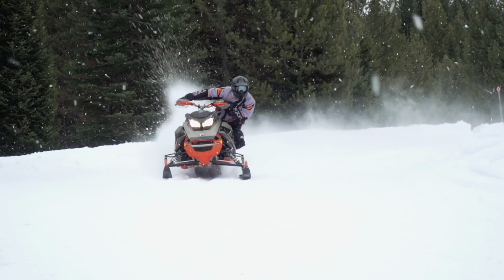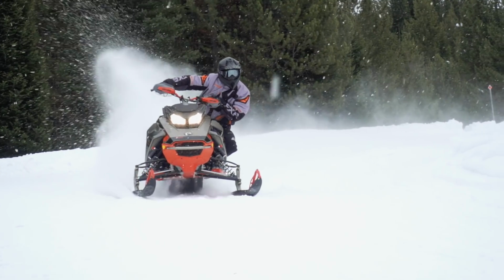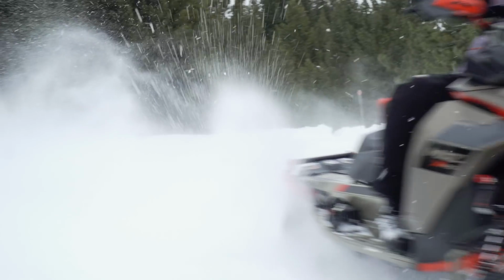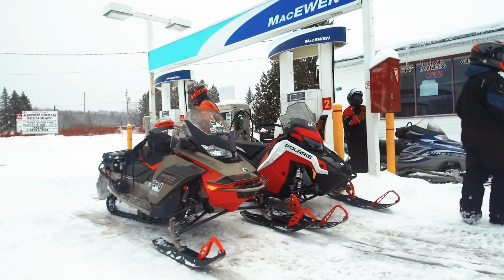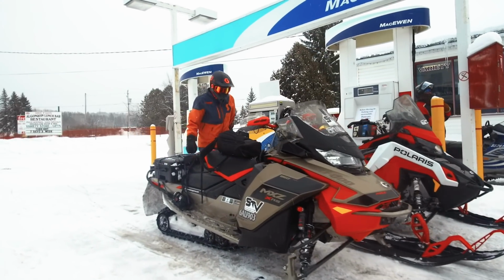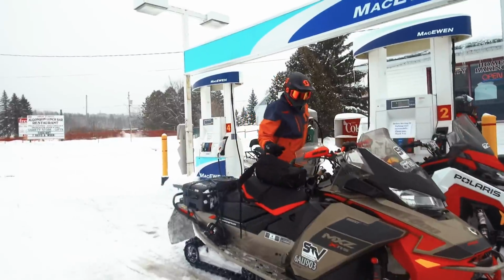Now, the Ski-Doo does hit harder and backshifts more aggressively when down low, which does take some getting used to at slow speeds or in mundane situations like loading your sled on the trailer or pulling up to the gas pumps. With any speed at all though, this trait of the Skidoo is a non-issue.